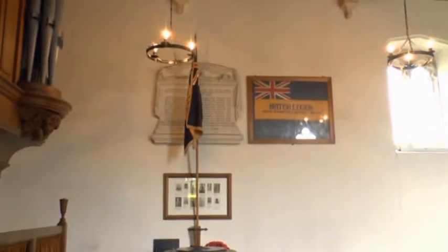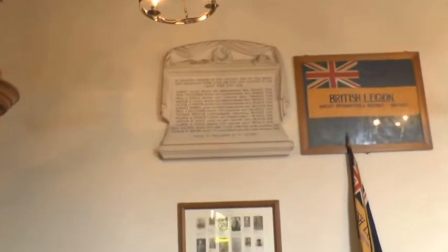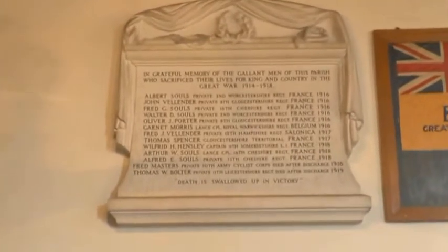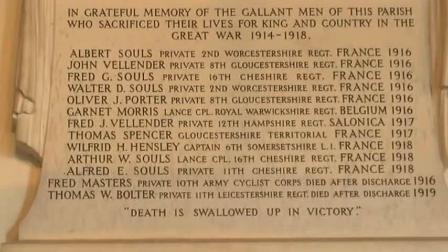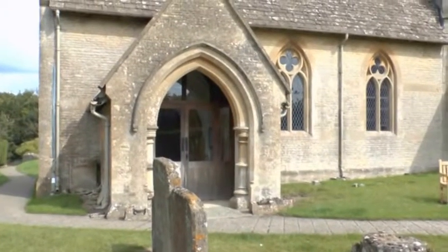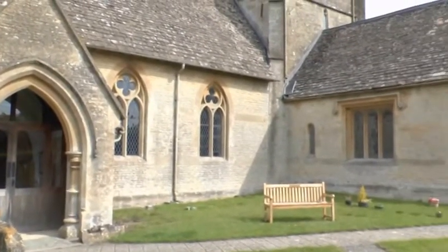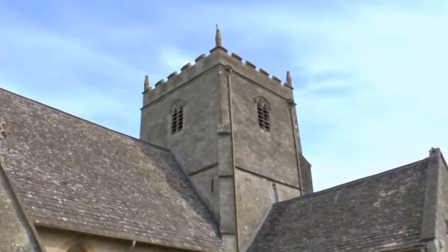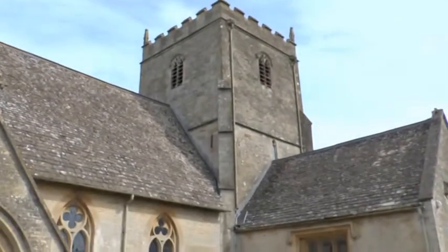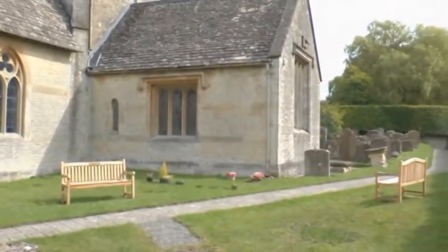I'm going to move the banner so that we have a better view of the memorial. A villager tells me that when Annie Soule heard via the local gossip that she was now well off, having 5 pensions, she was so disgusted that she moved from the village, gave up her faith, and would never again stand for the national anthem.